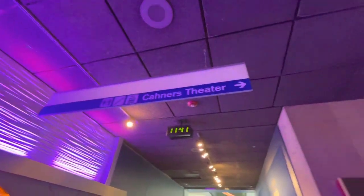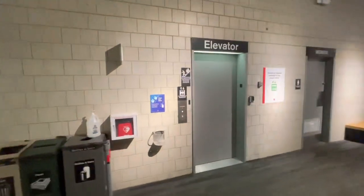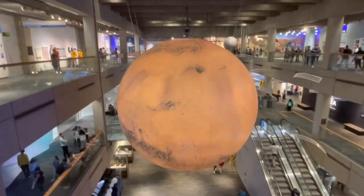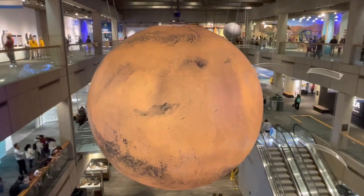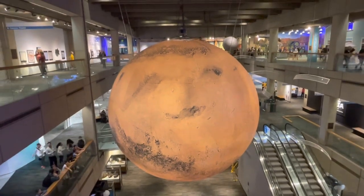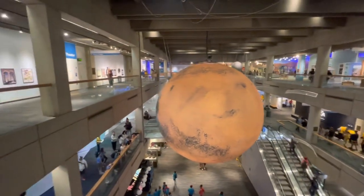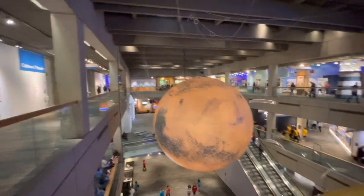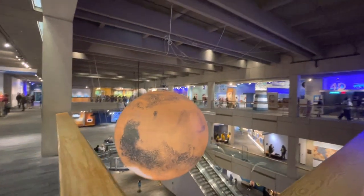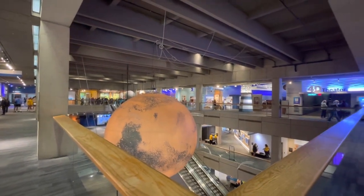Here's your digital clock. So now, there's the elevator for the last time. That's the Beckwith elevator. Look at this. Look at this blue globe. I'm not sure if this is a globe, but I think this is Jupiter. Yes, I'm correct. This is the planet Jupiter. Like I said, Jupiter is one of the biggest planets. Again, this is absolutely a nice place to enjoy.